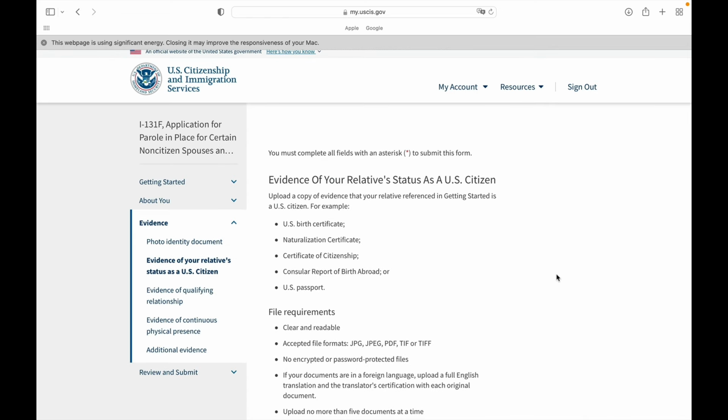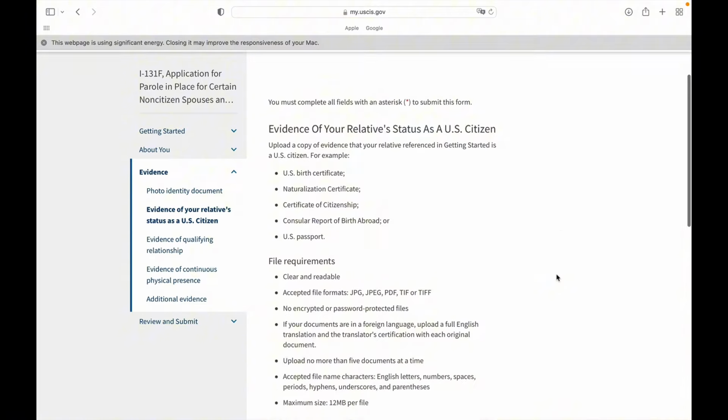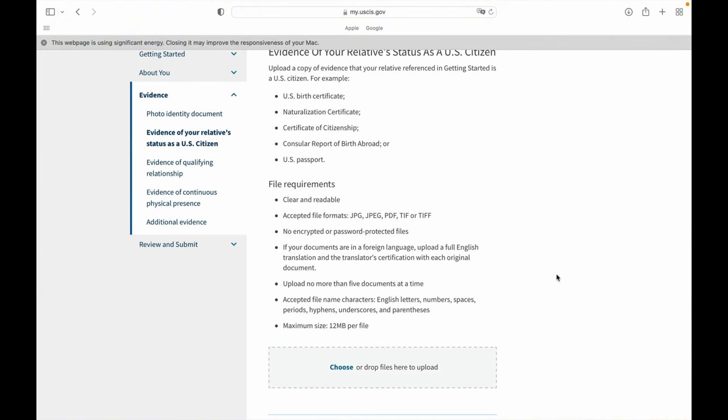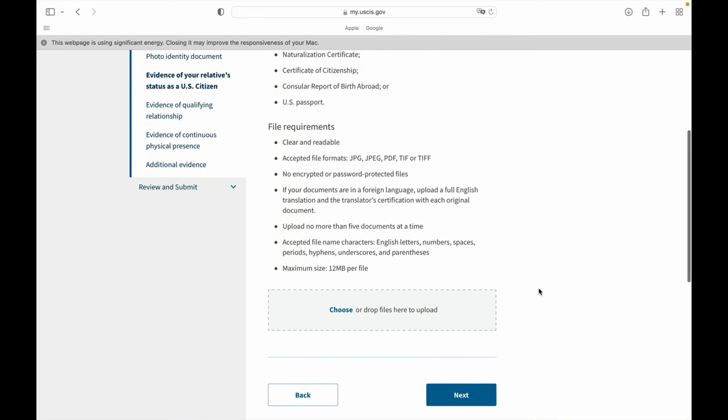Now, evidence of your relative status as a US citizen. Here, you would upload a copy of evidence that your spouse is a US citizen. So for example, it can be their US birth certificate, naturalization certificate, certificate of citizenship, consular report of birth abroad, or US passport. So just make sure that whatever it is, it doesn't have to be all of them. It can just be one document that shows that they are a US citizen, and you would scan it and drop it here.